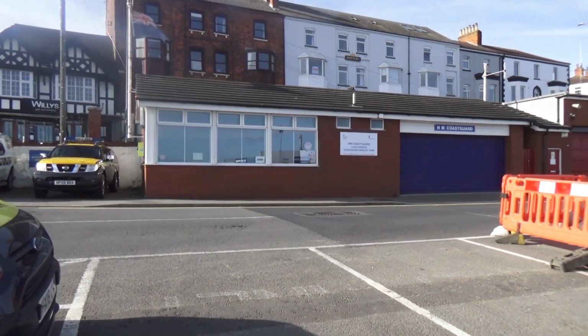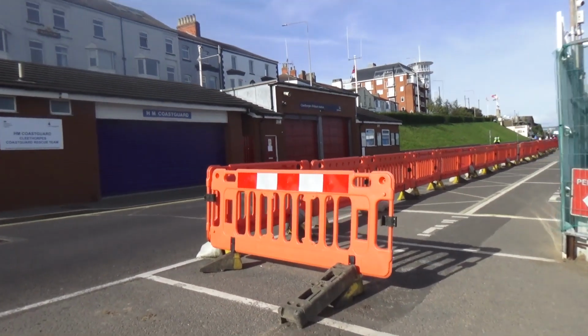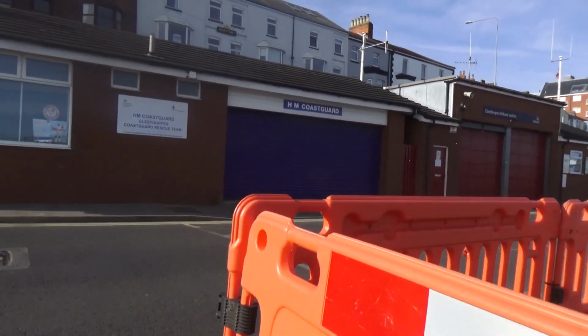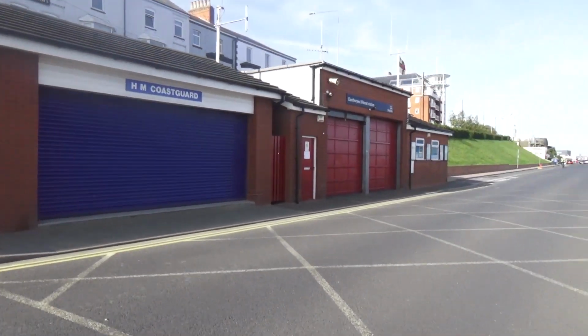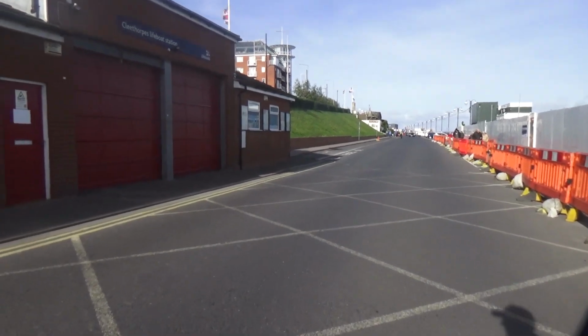So you've got the existing Coast Guard station here. I'm guessing they're going to be building a new building with that ramp going in. See if we can see anything when we get around the corner.